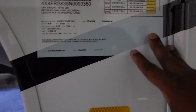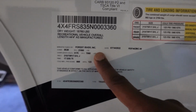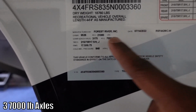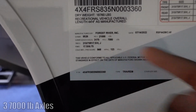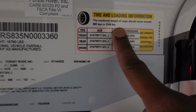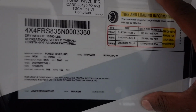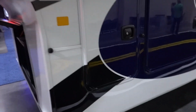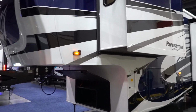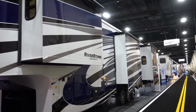Now as far as the weight capacities go for this rig, your gross vehicle weight rating is going to be 21,000 pounds. You also are going to have three 7,000-pound axles, so these axles cover your GVWR. Dry weight on this rig is going to be 18,760. And an all-in cargo carrying capacity, so what you can take with you, is 2,164 pounds of stuff. That's pretty good. And I will say, this is a big rig. So you're probably going to really have to go with a stripped down dually, or you're going to probably have to just step up to a 5500, which probably would be better for a rig like this.